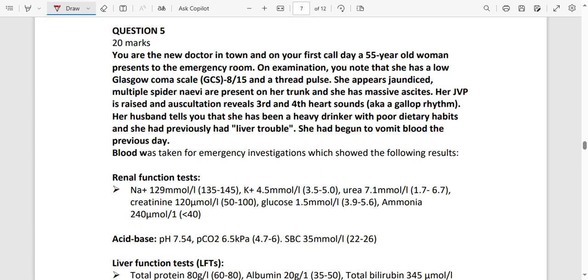You are the new doctor in town, and on your first call day, a 55-year-old woman presents to the emergency room. On examination, you notice she has a low Glasgow Coma Scale, which is 8 out of 15. Remember, the scale goes from 3 up to 15, and 3 to 8 is really severe. The Glasgow Coma Scale is used to test someone's alertness levels. It means that someone is in severe depression, with a real effect on the central nervous system.